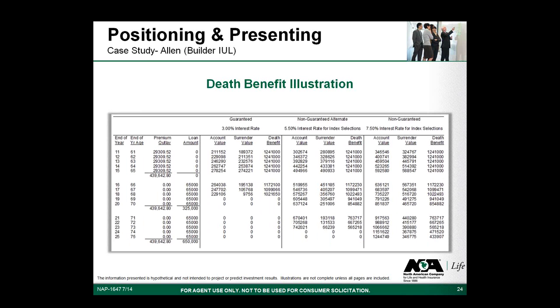And now let's look at another option where we're looking at a death benefit illustration. So now we know that Alan has a specific dollar amount in mind that he wants to supplement his retirement income. So he wants $65,000 coming out starting at age 66. So that's the amount. He gave us the dollar amount. Now we can actually find the fixed amount he wants. He needs a specific amount of coverage, $1.24 million.